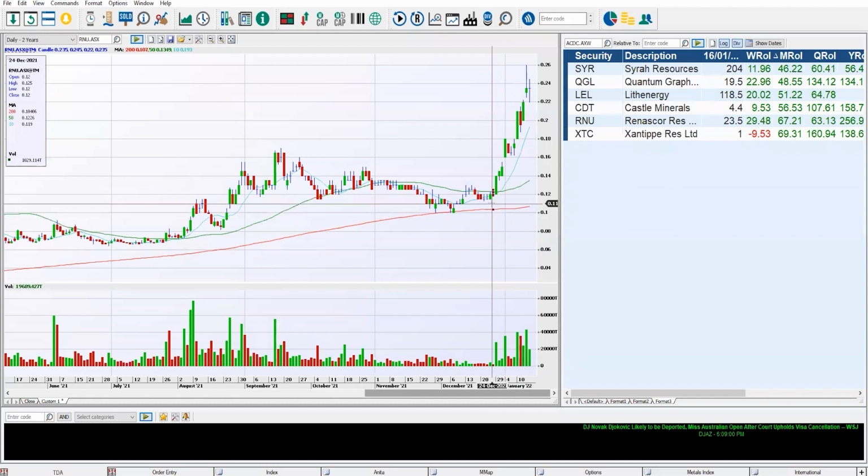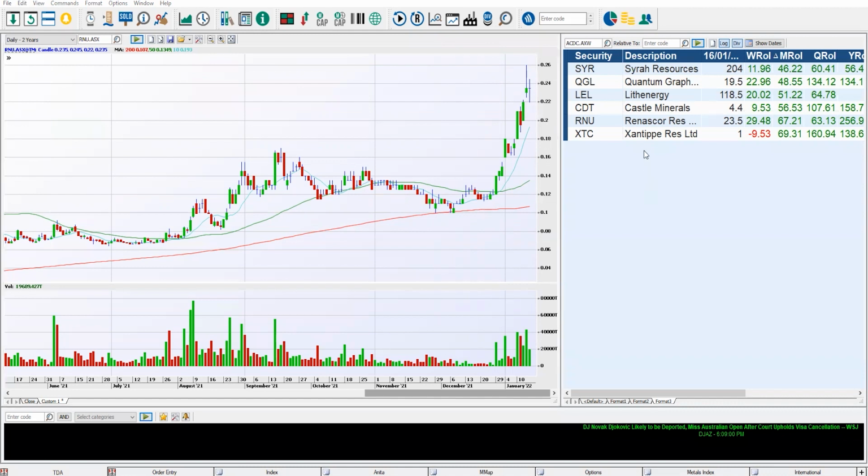Huge volume, 10-day moving average, crossing over the 50-day moving average with explosive volume, solid candle, all stacked on top of the 200-day moving average in a leading market thematic, graphite stocks. That's the pocket pivot, bang, up it goes. That's what we look for with the Renascor Resources, and that's why it's a trading favourite for many short-term traders on the ASX. First place now goes to XTC.